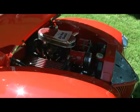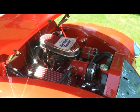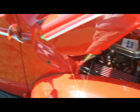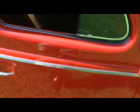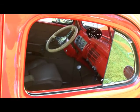It's running a 383 Chevy stroker engine in it. It's dynoed out at 406 horsepower. Everything on the car is either powder coated, painted, chrome, or polished aluminum. So it's a very nice car.